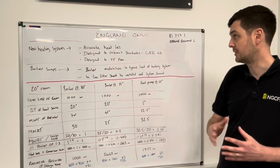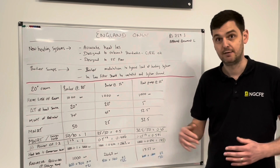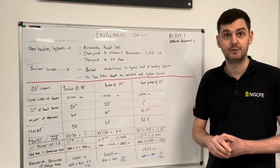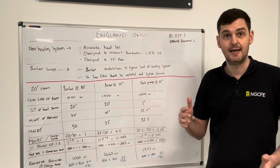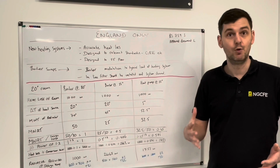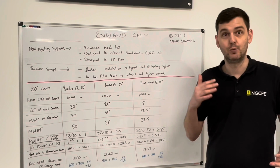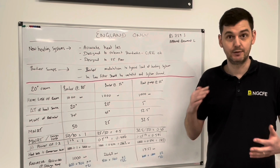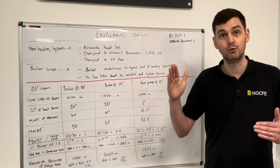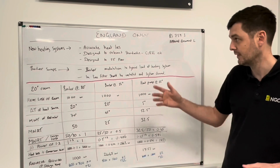And we should design systems to a 55 degree flow temperature. The idea is the lower the flow temperature, the lower the return temperature is going to be, depending on the heat source you're using. And the further we can get a boiler below 54 degree return temperature, the more efficient that boiler is going to be. With heat pumps, the lower the flow temperature it's producing, the less hard they have to work, so your efficiency goes up. Your SCOP and your COP will both go up.